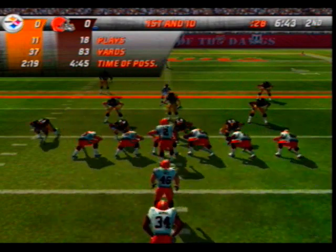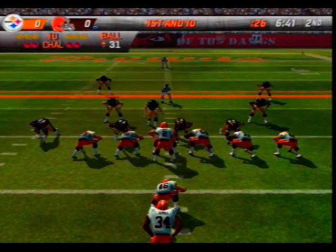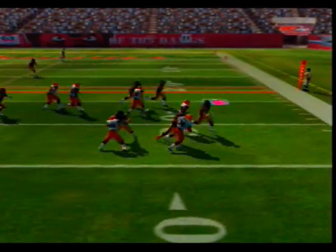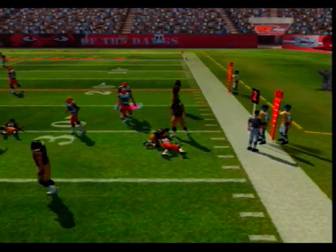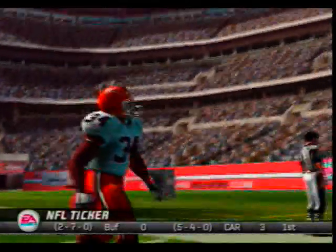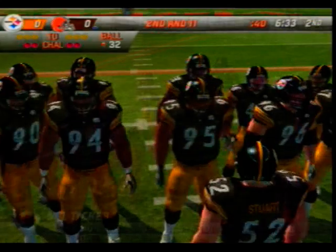Blue Dan, Blue Dan. Out of the I formation. Turn it up, man. Crosses it right. Dropped in the backfield for a short loss. When you get penetration like that, it's very hard for the offense to get positive yardage.